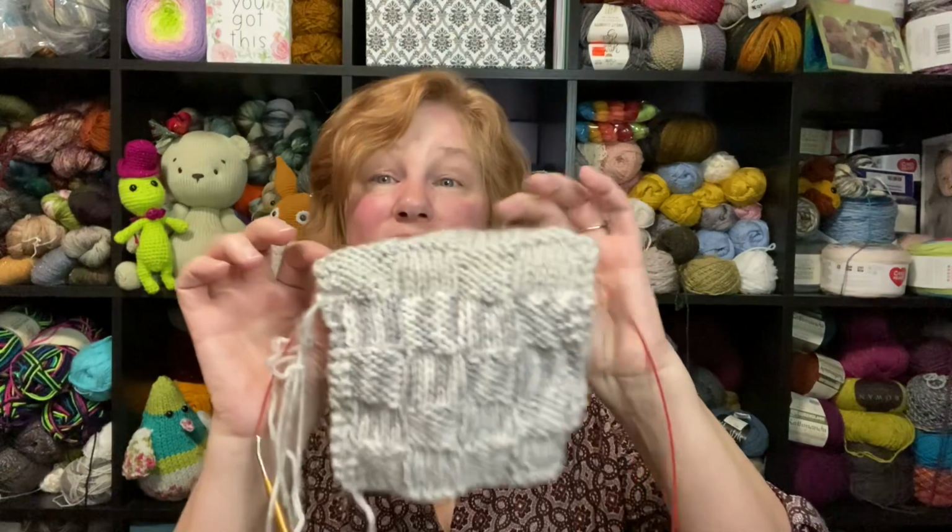Which blanket? Full disclaimer, I'm planning on making a twin size blanket, and then instead of crocheting it, which would be faster, I'm going to knit it because I'm a little insane. But at least I'm not going to knit a king or a queen, right? No. So I've got this.